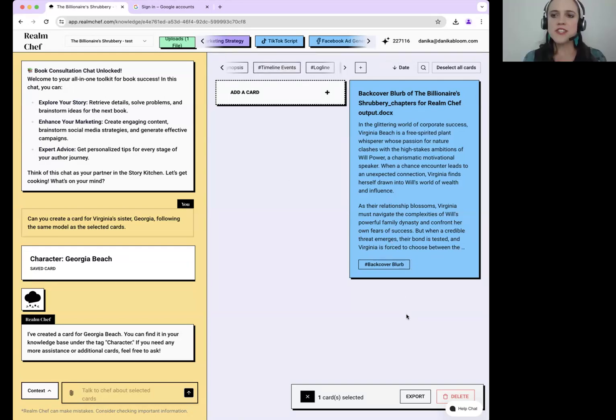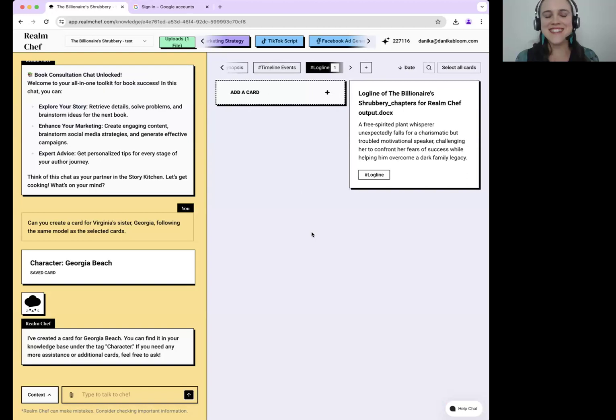Okay. So much of it is just the place to start. Yeah. When you're going to write the blurb in particular, or a log line, staring at the blank page can be so annoying and discouraging. So having a place to start can be very helpful.